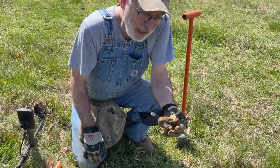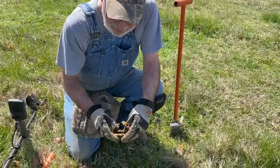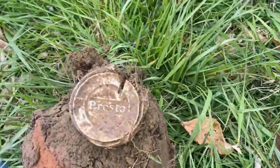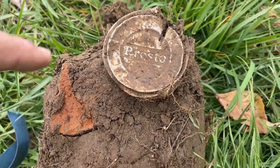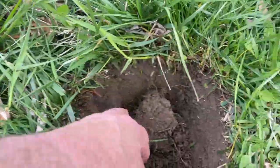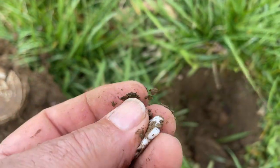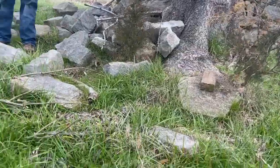That really wasn't. It came in a 14 on the Equinox. Mine was jumping on the AT Pro from 32 to 64, but it's something I would have dug. Good job. This was a real good sound on the AT Pro, like 87. I cut through it with my shovel, but it's a Presto jar lid, and there's part of the jar still there, and part of the ceramic lid as well. I'm just right off from the chimney.